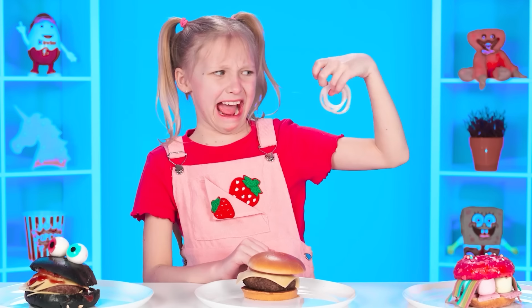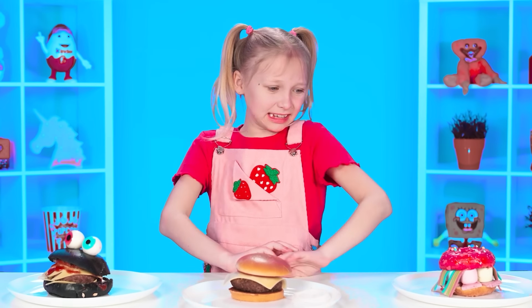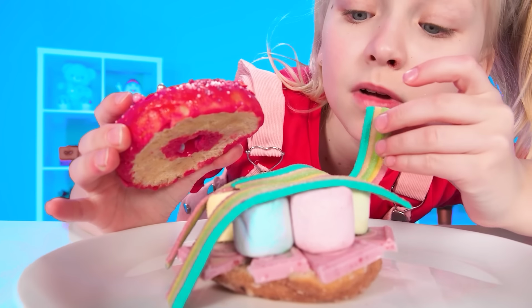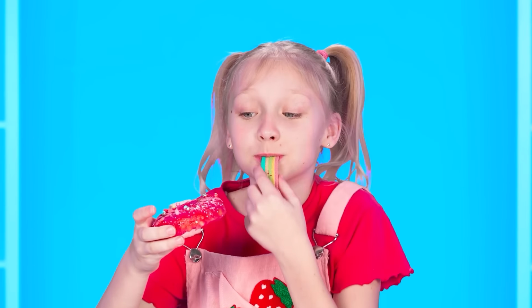Ew! Is that onion? What a mess! The burger is not what you need. So, what do we have here? These are my favorite sweets! Snack on marmalade with a donut? It's to my taste! Well, it's time to choose the winner.